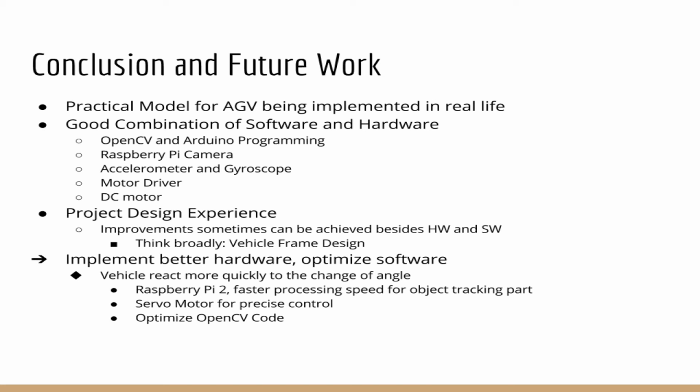Sometimes improvements can be achieved besides the hardware and software now, like the board, like the pushing module, the vehicle frame design we came up with. We need to think broadly. We could implement better hardware or optimize the software to make the vehicle react more quickly to the change of angles. Basically, it will enhance the balancing performance.